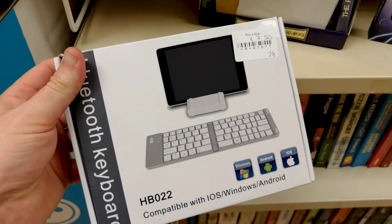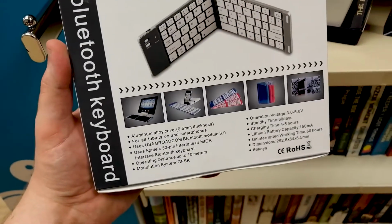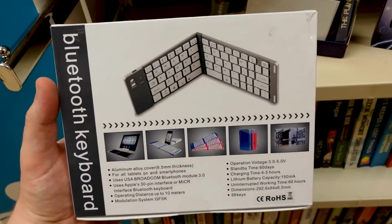I was very tempted to get this, especially for £7.50, because I'm quite interested in keyboards. I want to build a collection of them, and I was very tempted. I carried it around the shop with me, but in the end I decided not to. I kind of regret it.